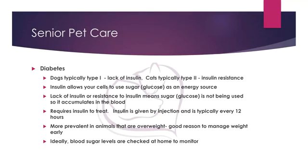It's more prevalent in animals that are overweight, so this is a good reason to manage weight early, as we discussed in our last lecture on preventative care, especially in cats. We see this a lot in obese cats, so you really need to be careful with weight management.